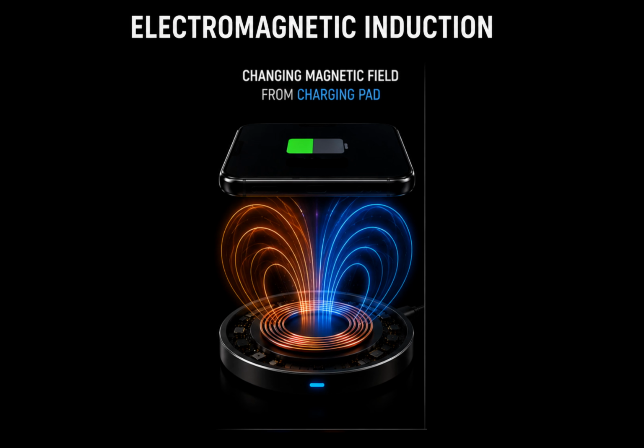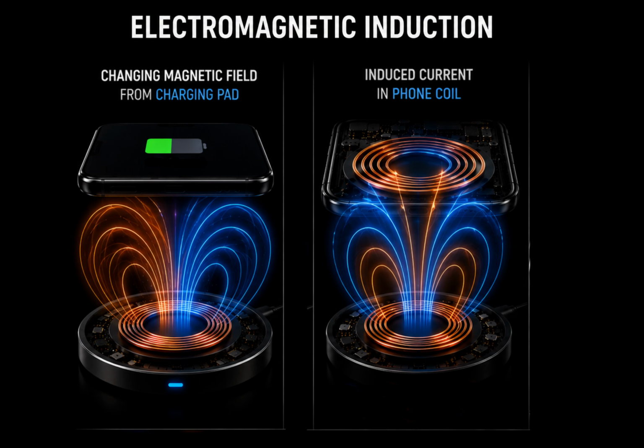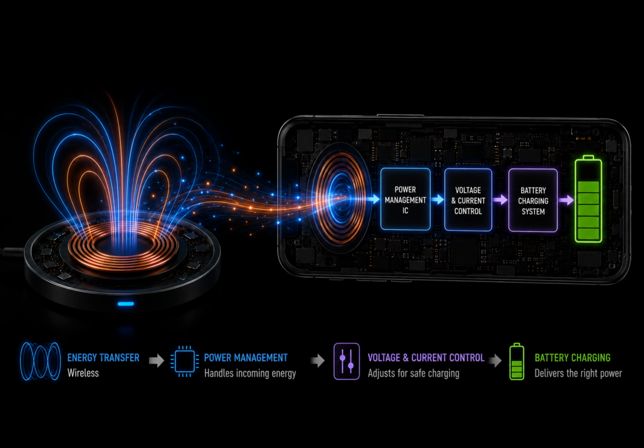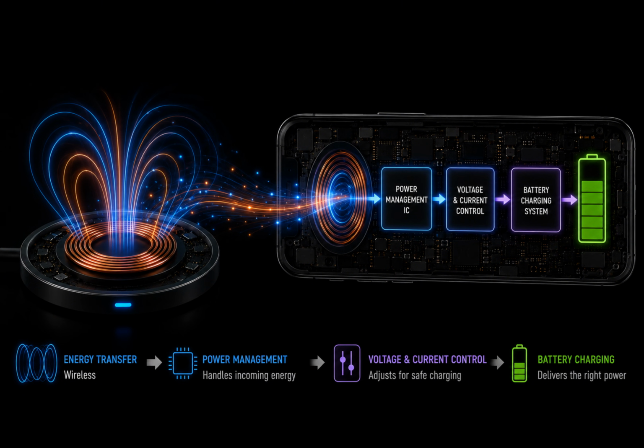When the changing magnetic field reaches the coil inside the phone, it pushes charge back and forth within that coil. This creates an alternating electrical current. The phone's charging electronics then converts this energy into the form needed to safely charge the battery. This process is known as electromagnetic induction. At this point, energy has successfully moved from the charging pad into the phone without any direct electrical connection.